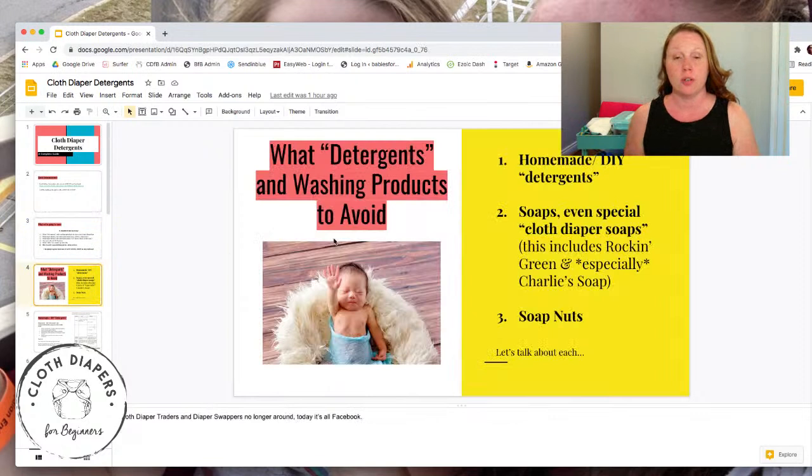All right, so we'll start with what detergent products you should not use. And this is gonna disappoint a lot of folks. It disappointed me. Trust me, if I could find a DIY natural lovely solution, I'd be on it like crazy, but unfortunately, as we'll get into right now, it doesn't work. So homemade and DIY detergents, soaps, and the cloth diaper soaps especially, and I'm gonna hit on Charlie's soap. It's a little bit of a special case, but it is also included in that, and soap nuts.